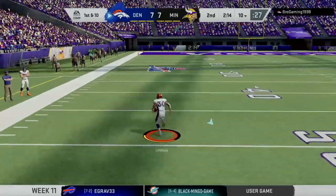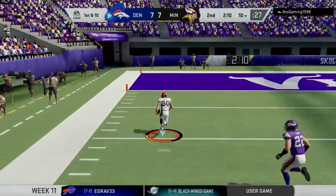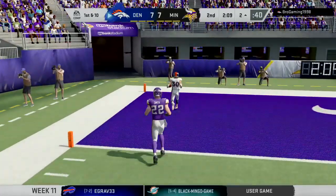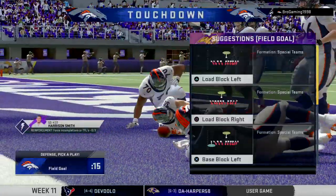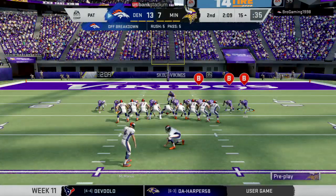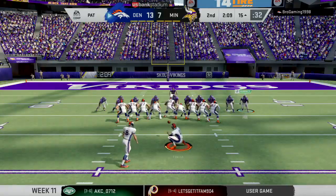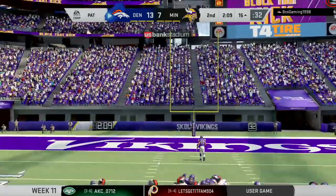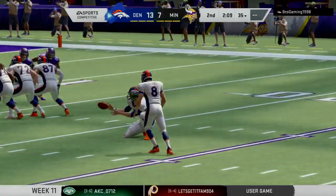He's got the lane, and there he goes. The 30, 10, and all the way home for a Bronco score. Phillip Lindsay, an even 90 yards, and the Broncos have taken the lead. So their backs were against the wall, deep back in their own territory, and they run it all the way down into the end zone.